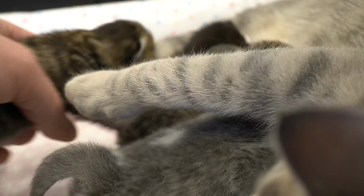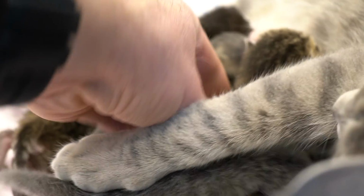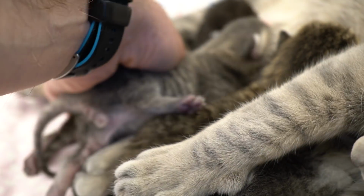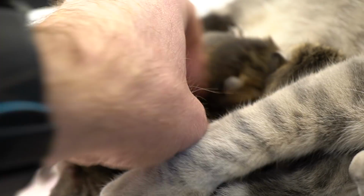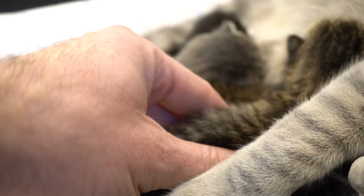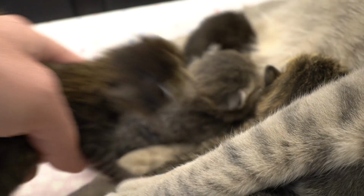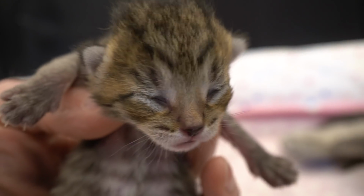So let's see if I can tell number 3, who is Chevy, from number 4, who is Herringbone. They're getting very close to each other in weight, and so it's really, really difficult for me to tell them apart. I don't even think we're going to be able to tell without weighing them who's who. So let's just see if we can pick one up real quick. We'll just take this one. I feel like this is the lighter one, so probably Herringbone.